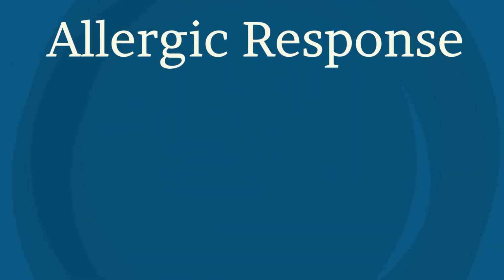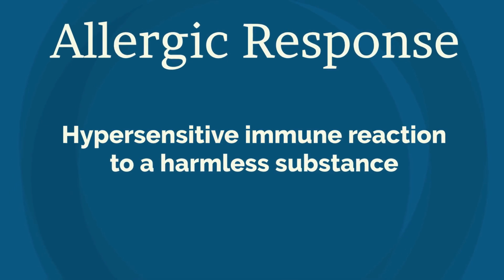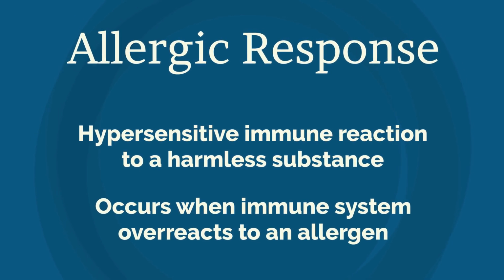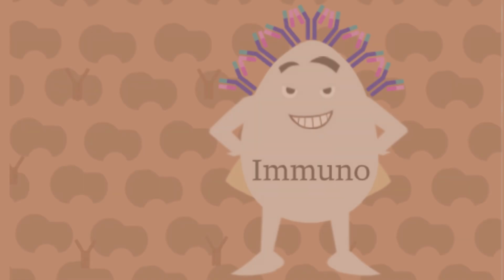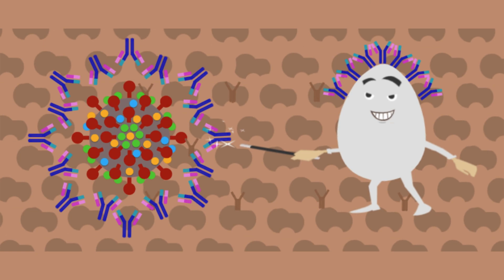An allergic response is a hypersensitive immune reaction to a substance that normally is harmless or would not cause an immune response in everyone. It occurs when the immune system overreacts to a harmless substance known as an allergen. Our immune system has an important job to defend our body from invaders such as harmful bacteria and viruses. But when it makes war on substances it shouldn't, that's an allergy. Our immune system then produces antibodies to this harmless substance.